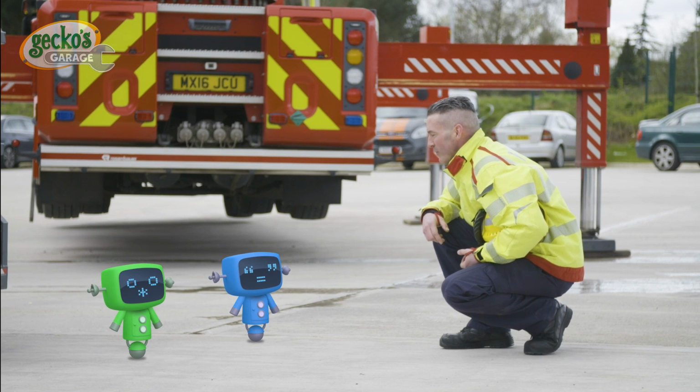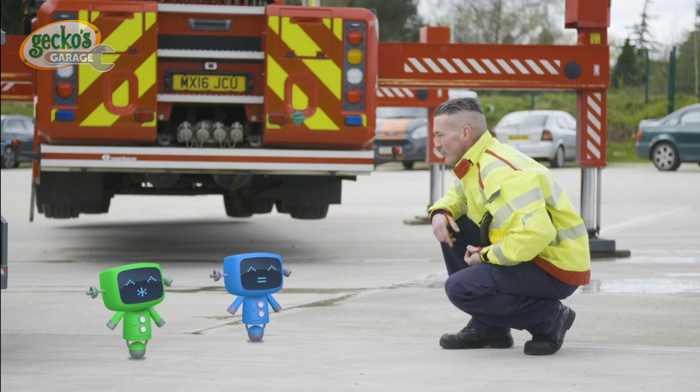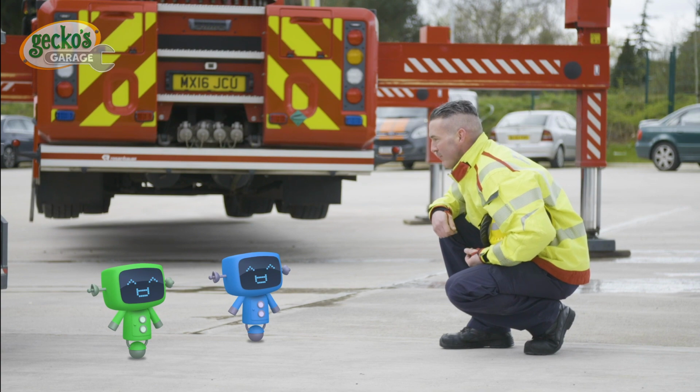Okay, mechanicals, I hope you learnt your lesson there. You shouldn't be climbing up towers and being silly, because we've got other people to rescue, okay?